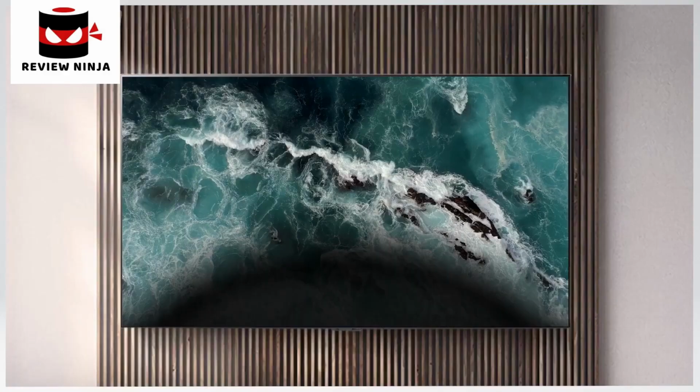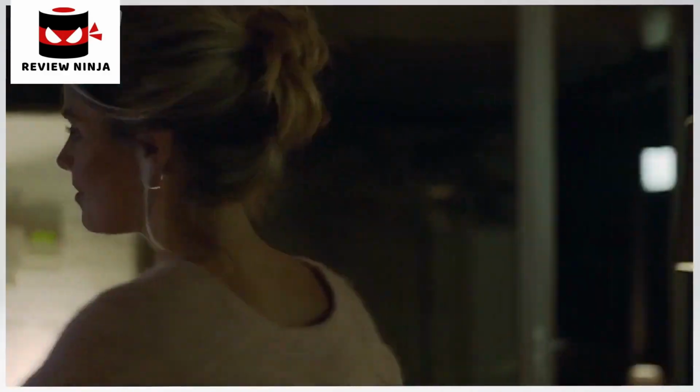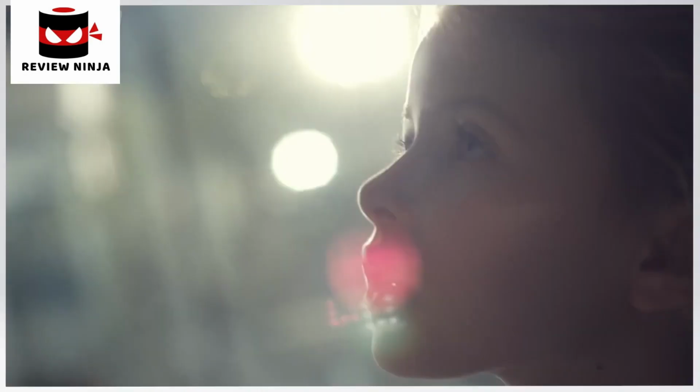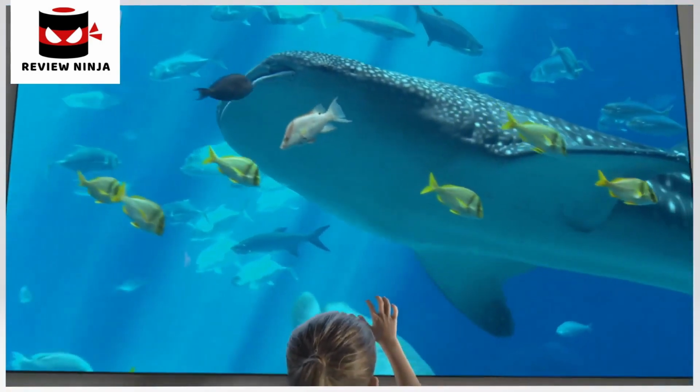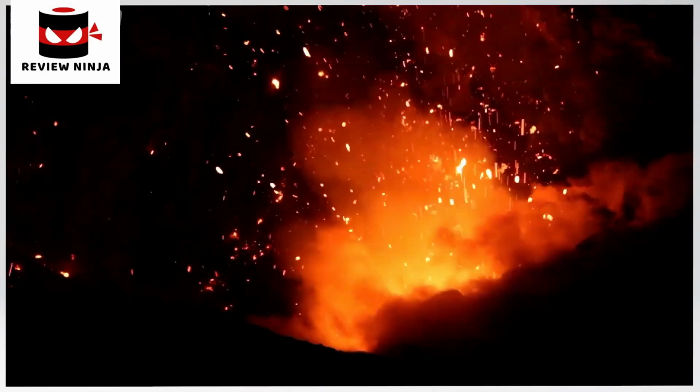Can't find the remote? The G10 lets you say, "Hi, LG," to activate hands-free voice control. You can use your voice to search for content, control your TV, even control your smart fridge or other compatible devices. It's all here. And not only does the G10 look like it's straight out of the future, it's future-proof with the next standard in television built in.